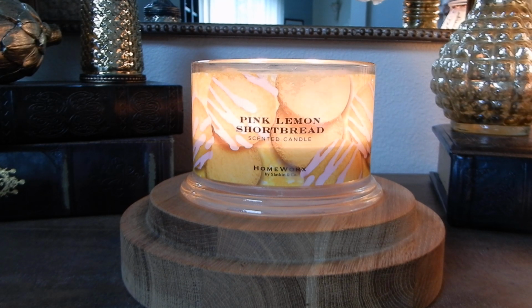And there's a lot more lemon to this. It is definitely a sweet lemon. It's a gourmand lemon, but it's brighter and fresher than the pink lemon shortbread. There's no boozy note. You don't smell the limoncello per se. You get more of just a general lemon. It's a very authentic lemon too.